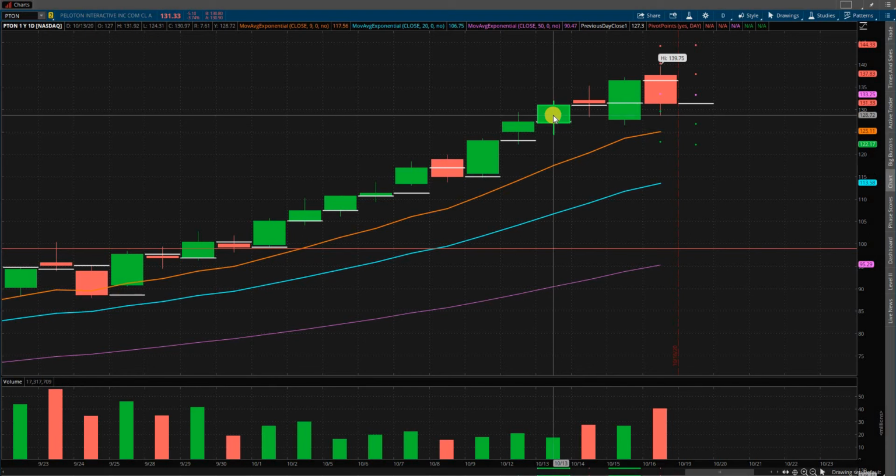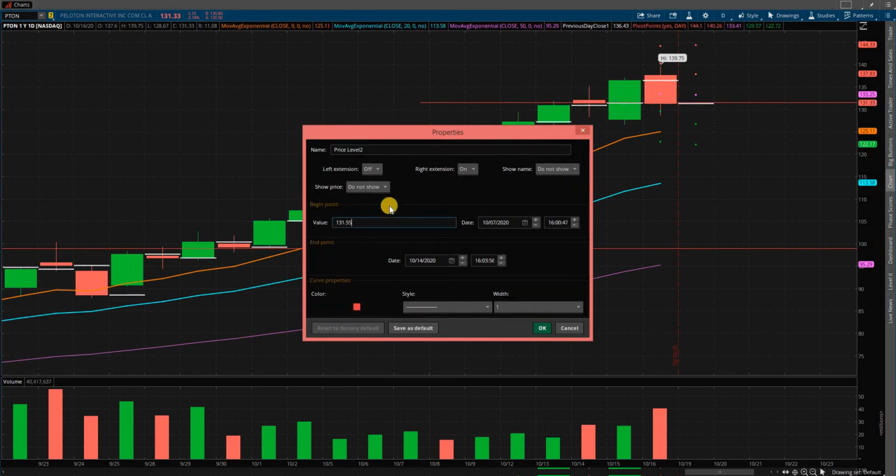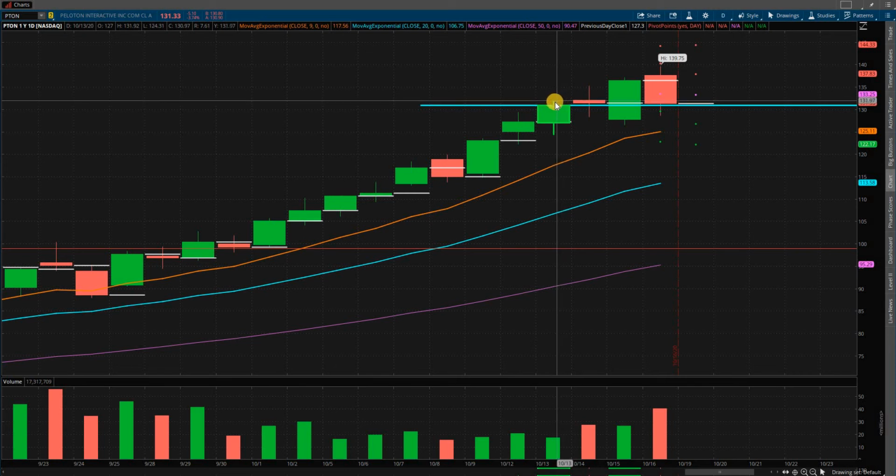I basically took a trade which is a covered call. So I bought 100 shares at 130.91, as you can see right there, let me put a line in there for that. And then I sold the covered call at 131, so right above the price that I bought it at.